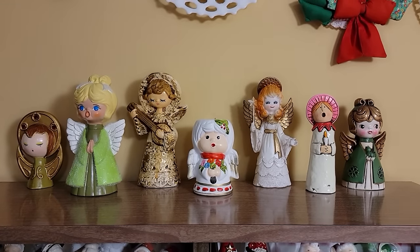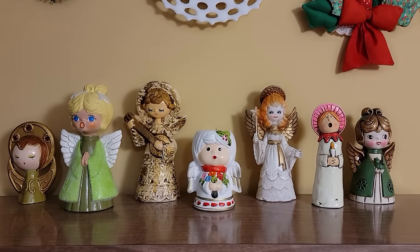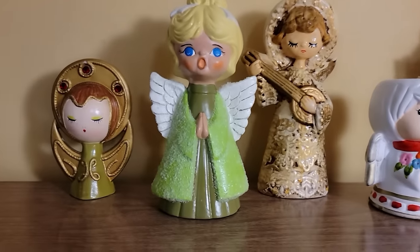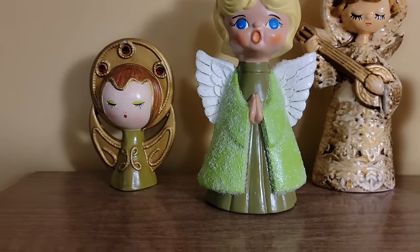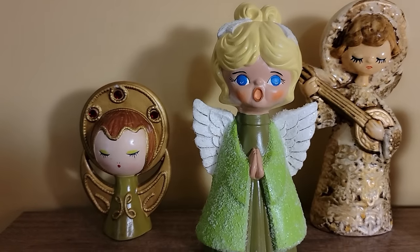These sweet angels look much nicer without the camera light on. They have a nice, warmer glow in just the evening light. So I've had all of these except two for quite a few years. Thrifted all of them.